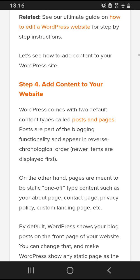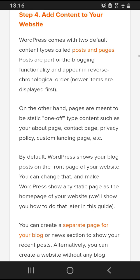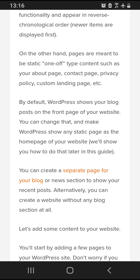Alright. Step 4. Add content to your website. WordPress comes with two default content types called posts and pages. Posts are part of the blogging functionality and appear in reverse chronological order. Newer items are displayed first. On the other hand, pages are meant to be static, one-off type content such as your about page, contact page, privacy policy, custom landing page, etc.